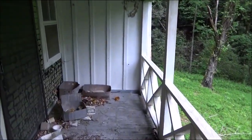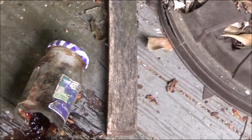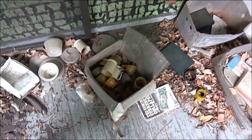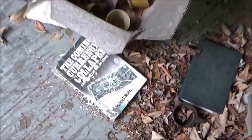Don't think anyone's home. It's a busted jar of jelly. Some old plastic antique cups. The coming currency collapse. Night of the 12th. Looks like Bible and some other religious books.